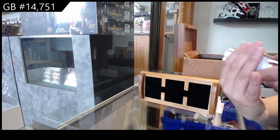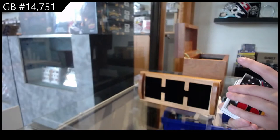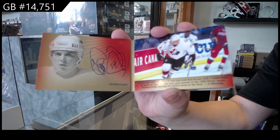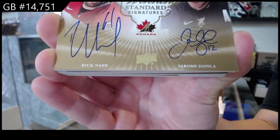We've got a Winning Standards dual jersey dual patch, numbered to 35, of Jarome Iginla. Signature Moments, numbered to 25, of Theoren Fleury. Signature Moments booklet autograph. We've got a Winning Standards dual auto, numbered to 15, of Rick Nash and Jarome Iginla.